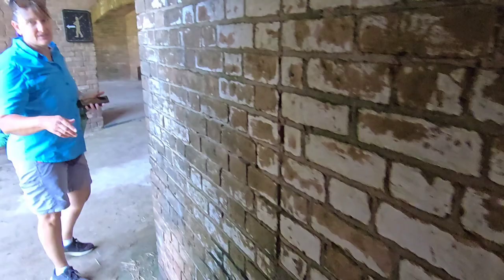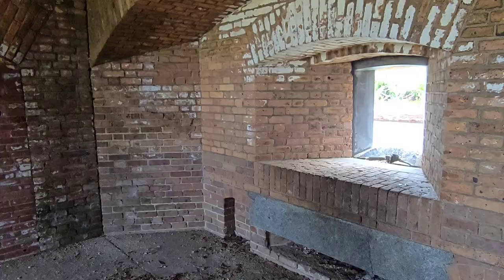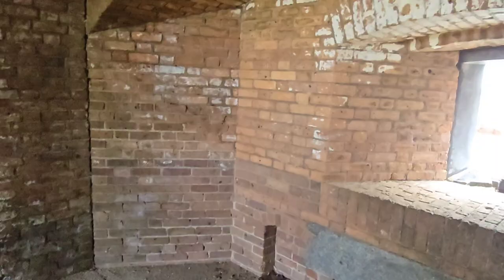We found an opening to a closed off tunnel. Can't really see in there, and the camera light doesn't give enough light, but it's dark, but it's a tunnel. And it goes all back in there, but it's blocked off anyway. There's bricks all along.